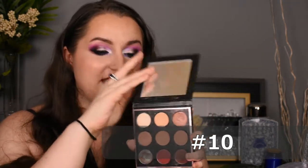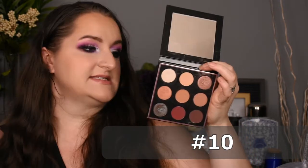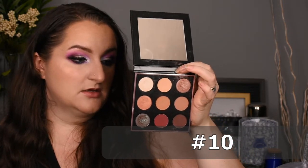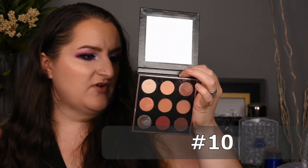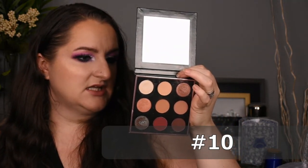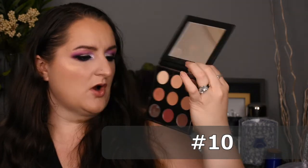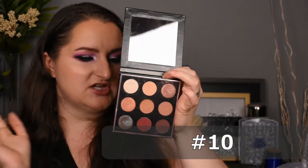So number 10 palette is the Makeup Geek and Manny MUA collab, and this is what this one looks like. I think when he did this collab, he got to design like 3 or 4 of the shades, and the other ones were already standard shades, if I remember correctly. Beaches and Cream, Frappe, Cosmopolitan, those 3 were already existing shades. Aphrodite may have been an already existing shade, but the other shades were new.